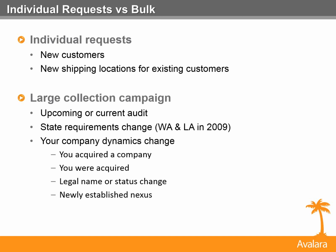So then you've got these requests that you've got to send out to your customers. Well, you can do this by individual request to a new customer or a customer that adds a new shipping location, or you can do a large campaign where you've got an upcoming audit and you want to be proactive and try and get new certificates from those customers, or you've got an audit that's undergoing now.